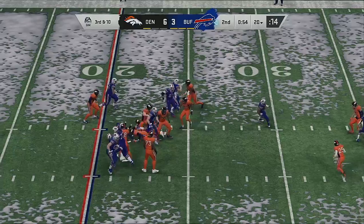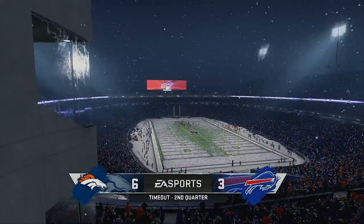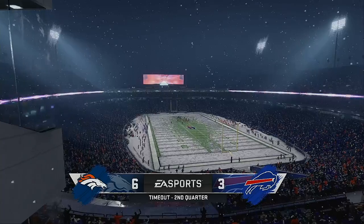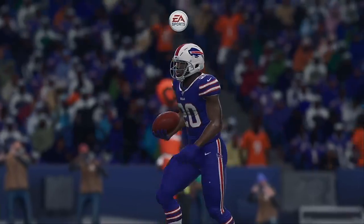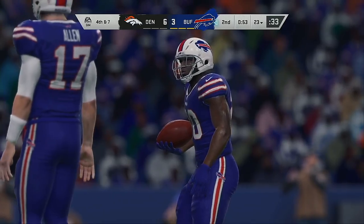On third down, they'll run with Gore. And he'll get this to the 23, but that'll be well short of what he needed. Now the Broncos will use their third and final timeout as they get the stoppage with a little over 50 seconds to go in the first half.